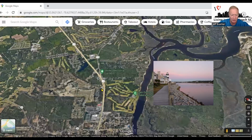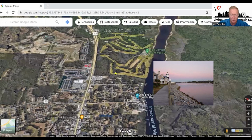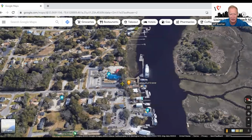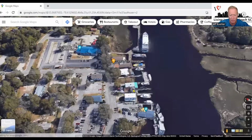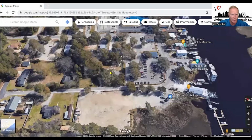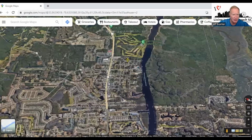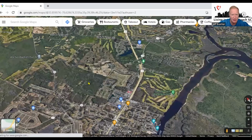All right, so now as we get up near the border, the next town is going to be Little River. Okay, so here's the downtown Little River area here. Again, similar to Murrells Inlet, this is going to be a fishing town, right? And you do have some spots where you're going to have restaurant after restaurant, some areas to walk around throughout the downtown area there. A couple of neighborhoods that I really like and have helped a lot of clients.